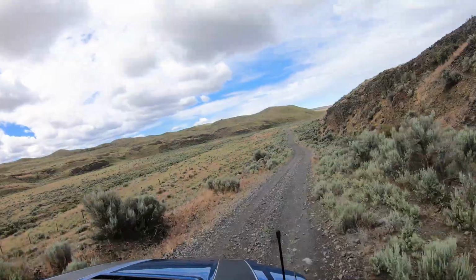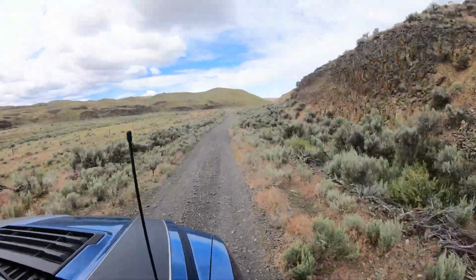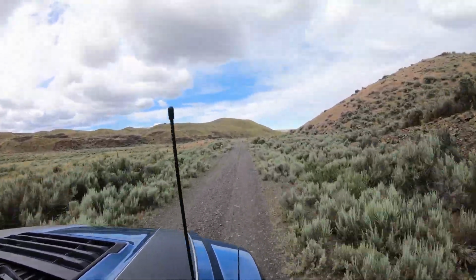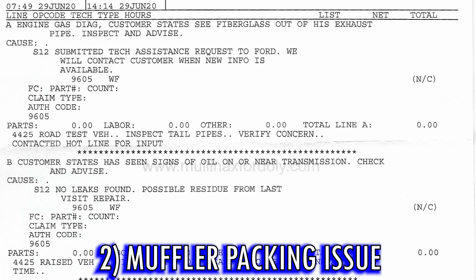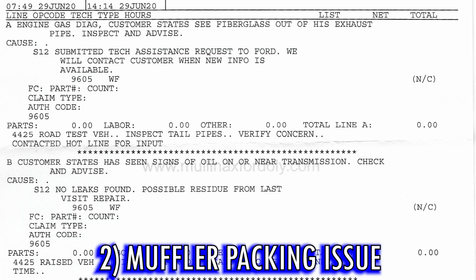Since the truck was fixed and past the break-in period, I was finally taking her places and getting comfortable with speed. After each drive, though, I'd see a bit of what looked like fiberglass or muffler packing in the tailpipes. This time the dealer said they weren't sure, and they ended up just sending a note to Ford in case they had other reports, and then eventually the material just stopped coming out of the tailpipes.